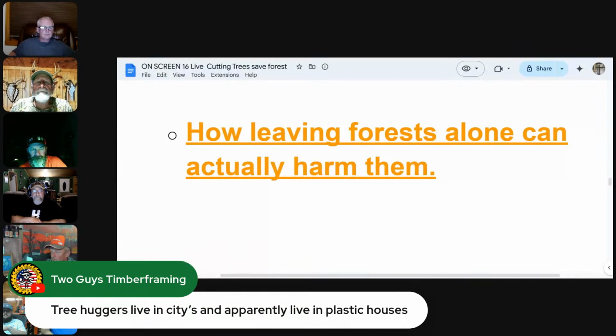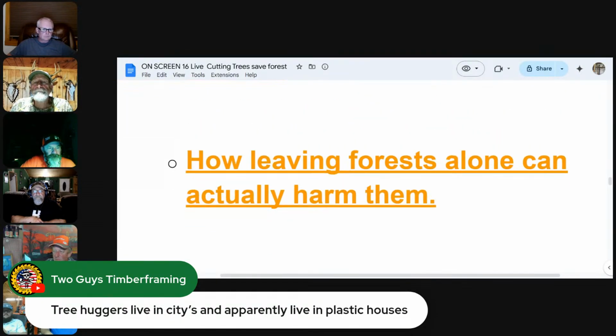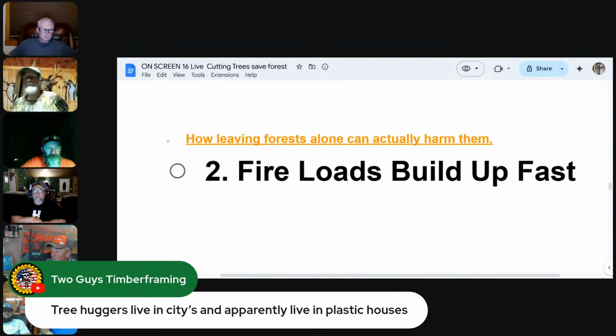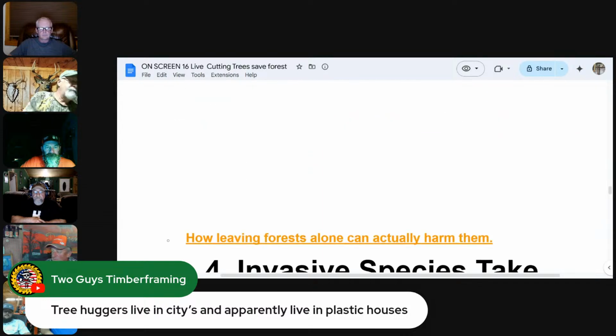Absolutely. I'm not for just willy-nilly cutting. Manage your forest. Whether you got an acre or 1,000 acres, manage your forest. When it's dying, decaying, it's time to take it out. And that goes right into this. If you leave that forest alone, here's what you get: overcrowding, weak, spindly trees. Your fire load builds up fast, just like you were saying about the hurricane. The insects and disease spread like crazy if you leave them alone.